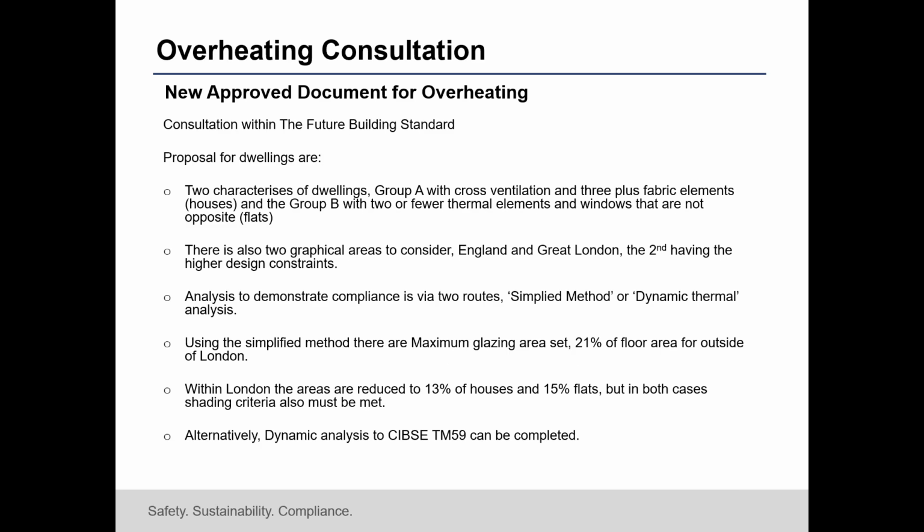Right, so you're probably pleased to hear this is the last slide. I'm going slightly off Part L now. I just wanted to highlight another element in this Future Buildings Standard. This is the one that we went out to consultation on, which we're waiting on the response for. And we are going to have a new approved document for overheating.